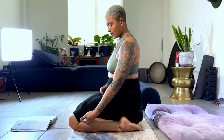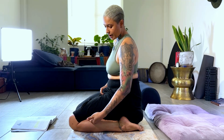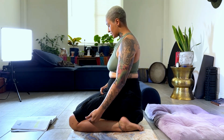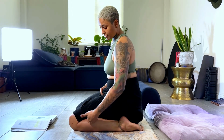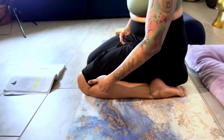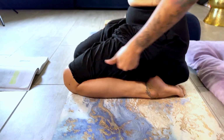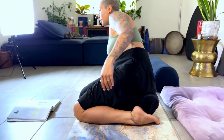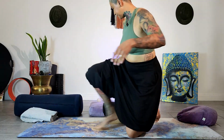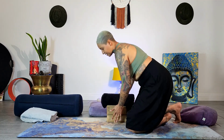If you can't fit your fingers where your knees are bent, your calves press into the back of the thighs, and that's going to create numbness and a lot of discomfort very fast. So if you can't stick your fingers in between the calf and the back of the thigh, then you're not high enough. So you may need to grab another block or book or whatever and sit higher, kneel higher.